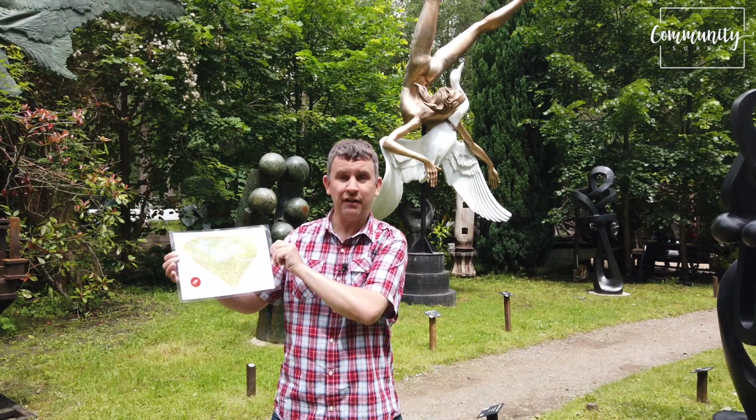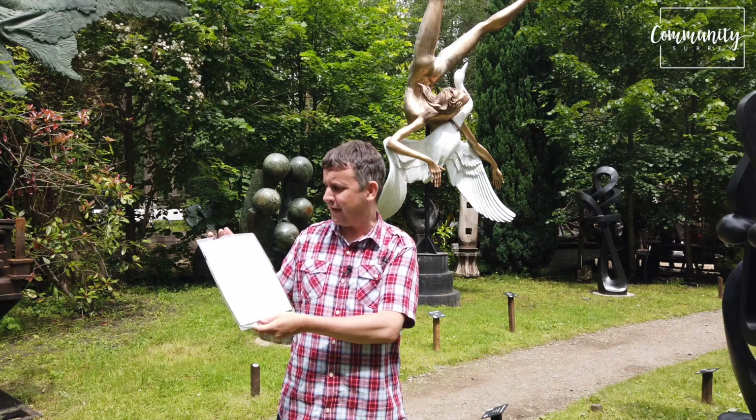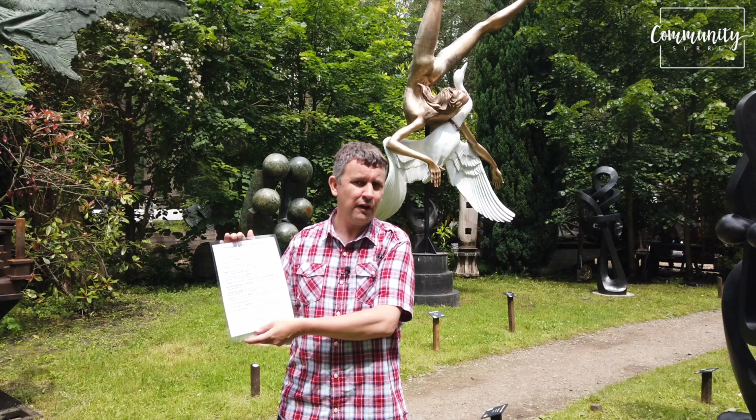Now, because of COVID, there are some rules in place. You get given a little sheet here, you get given a lovely little map, follow the routes around, you start on the yellow route and then you navigate the Sculpture Park. So we are going to go on a little bit of a tour of the Sculpture Park today. Why not join us?